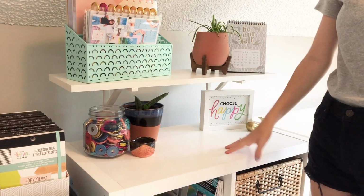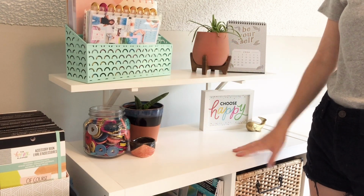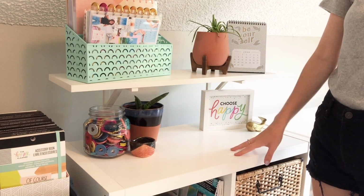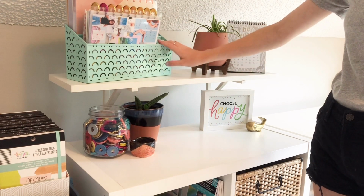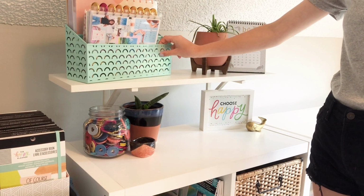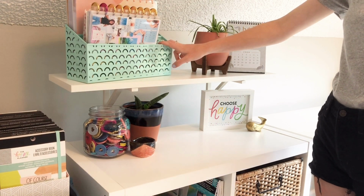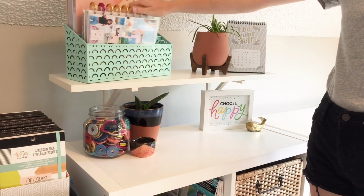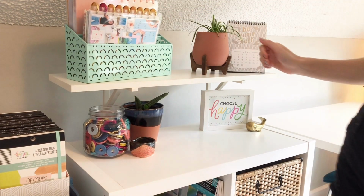Next up is my cube. The cube and shelf are both from IKEA, and most of my larger furniture items in here are from IKEA just because I absolutely love IKEA. And on this shelf I have this organizer that I stole from my sister, so honestly it could be from Target or IKEA, but I keep my most used planners in here. I have my classic catch-all, and then I have a big Happy Notes and a big planner up here.